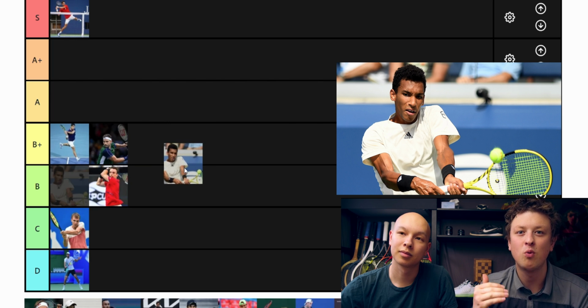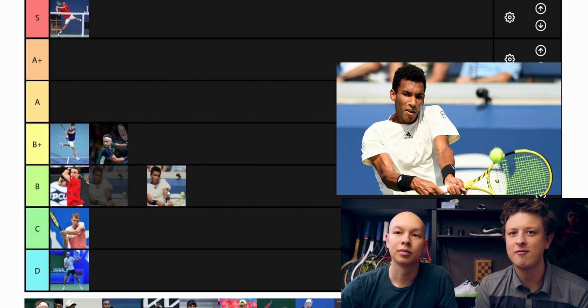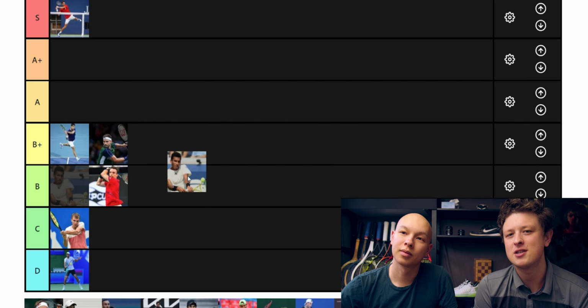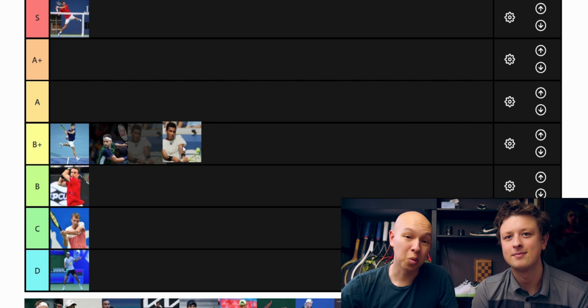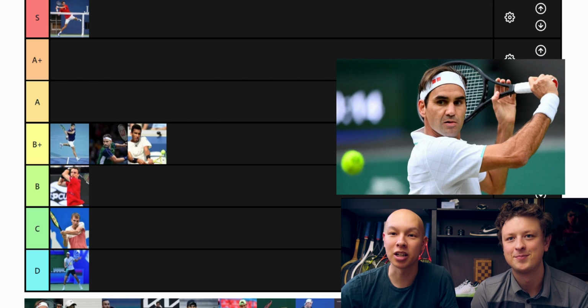Maybe not the potent weapon that the forehand can be, but because he can be shaky in those tough moments, I think his backhand is much more dependable when he needs it to be. I think this is a B+, bordering on A tier kind of backhand. He just needs to start putting in those results and winning those tournaments. I'll give him B+ because he's beaten RBA twice in a row. Big wins.